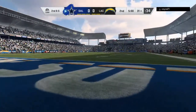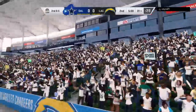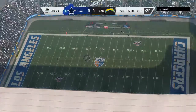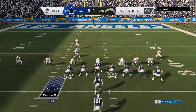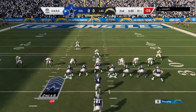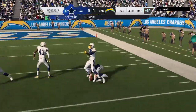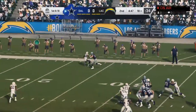Start of the second quarter, and it's the Cowboys in possession as they are looking at a second down and 6 coming up. Following the pickup of 4, here's second and 6. Now Prescott connects here with a tight end, Blake Jarwin. And inside the 20 before he's brought down. And he's brought to the ground with another first down at the Chargers' 18.